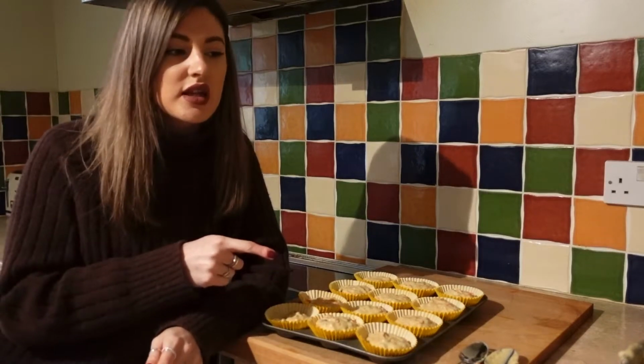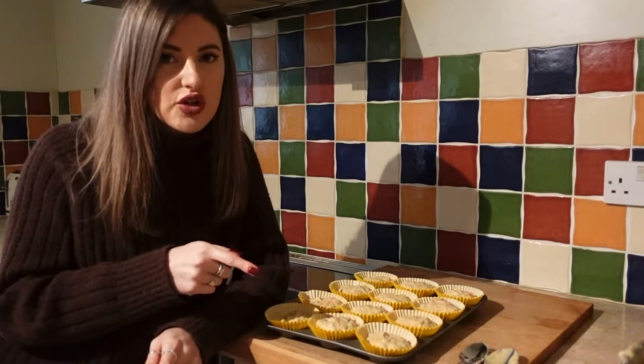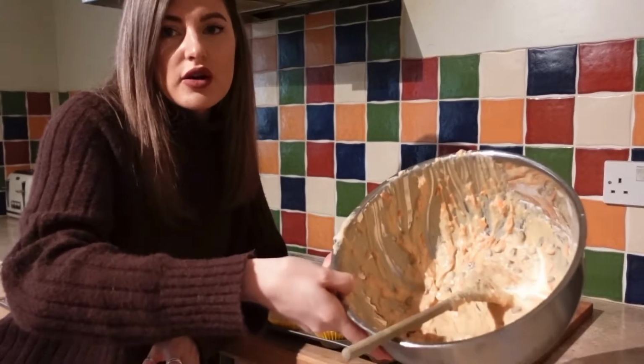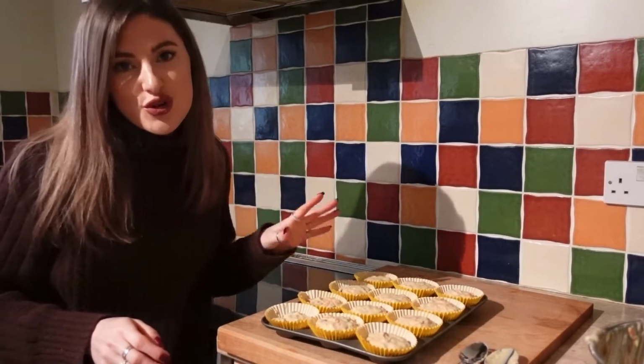They need 20 minutes in the oven. Even though I did double up on the ingredients, I don't think I should have. I think actually the ingredients were enough for a few days' worth of muffins, because I still have quite a lot of mixture left in here. Anyway, let me put them in the oven and then I'll show you them when they come out.